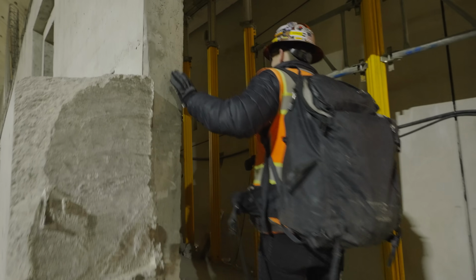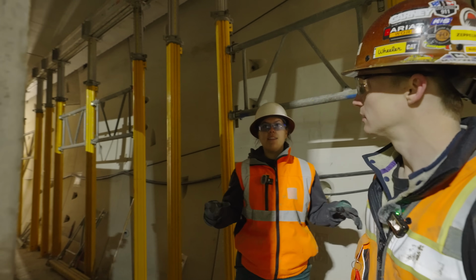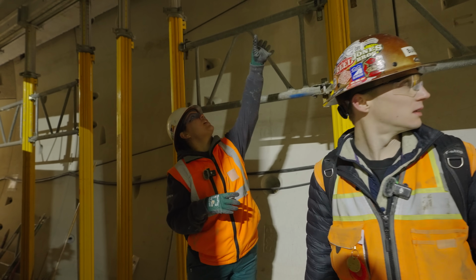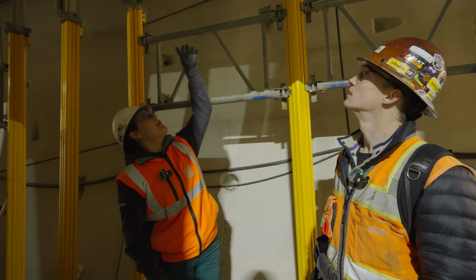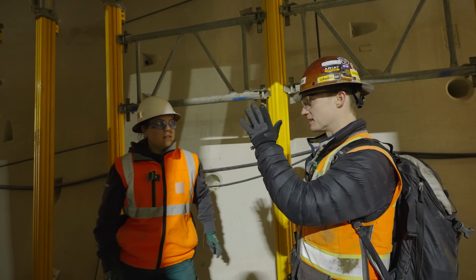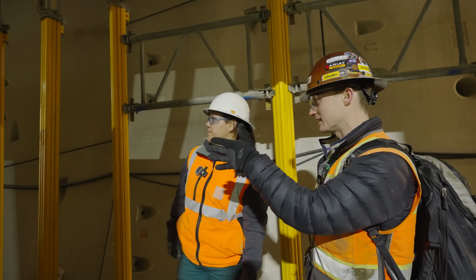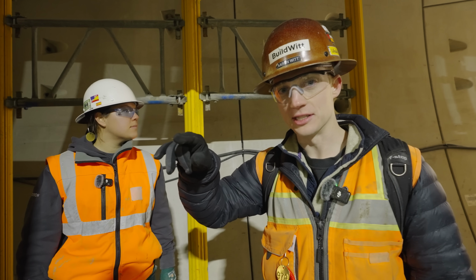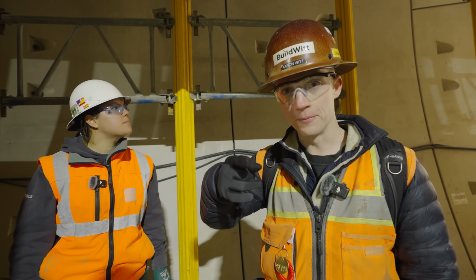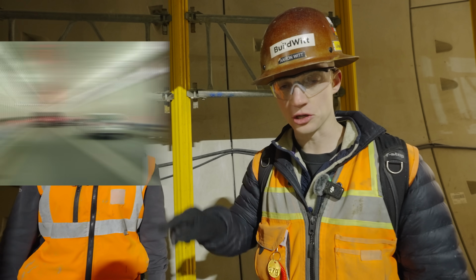Watch your step. Wow, you can see in here, this is inside of the L wall. So what they have to do is that slab that I was telling you about that they need to continue to pour is right above you. Okay. And is this just emergency access for utility? Correct.